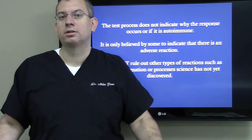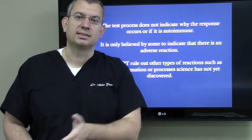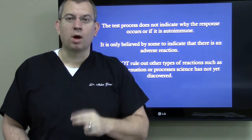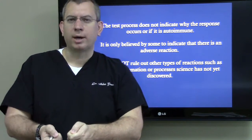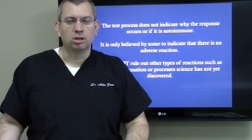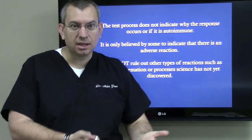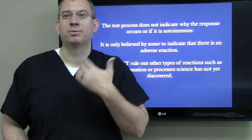It does not rule out other types of reactions at all, like antibody formation or processes that science has not yet discovered. So many doctors who run the ALCAT test will give the results to the patient and say, well, try to limit your intake. Well, gosh, if it shows up that it's reacting, shouldn't that be a don't eat? The reason they don't tell the patients not to eat is because it's not telling you there's an antibody reaction.